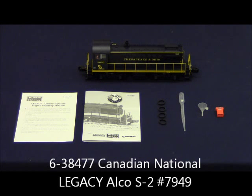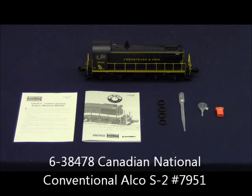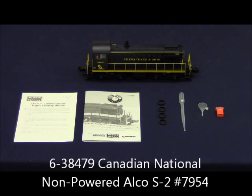The 6-38477 Canadian National Alco S-2 number 7949. In conventional, we have 6-38478 Canadian National Conventional Alco S-2 number 7951, and 38479 the Canadian National Non-Powered Dummy S-2 number 7954.